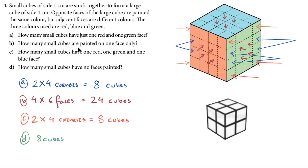Now for part B, how many small cubes are painted on one face only? That means it cannot have any other colors. And those cubes are the cubes given here. The reason is, if you extract this cube out of this bigger cube, you will find no other colors painted on any of the sides of the cube except for this red color. Similarly, these cubes only have blue colors, and only these 4 have green colors, and similarly on all other faces we have another 4 red, another 4 green and another set of 4 blue.